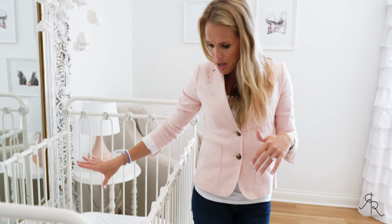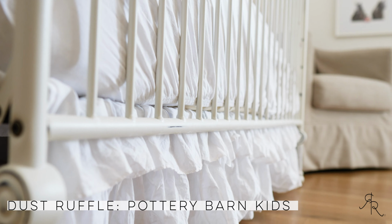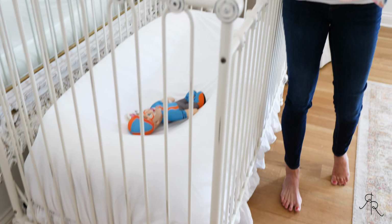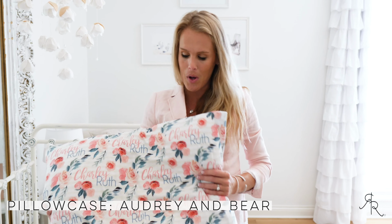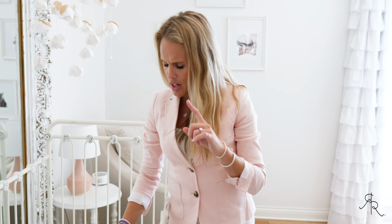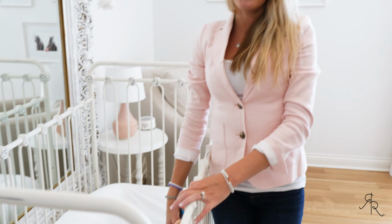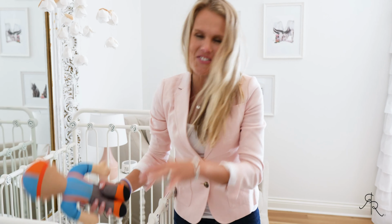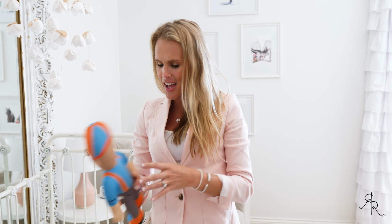Some other questions I get about our bed. The dust ruffle is from Pottery Barn Kids. We have her pillowcases. This is from Audrey and Bear. Ryan actually has one as well. One of the questions I get a lot is, when did we introduce a pillow with Charley? I have no idea. I feel bad because y'all ask me all the time. I'm like, oh my goodness, it all runs together.